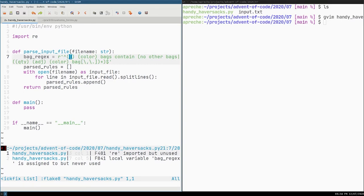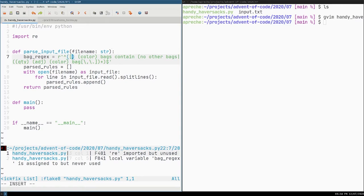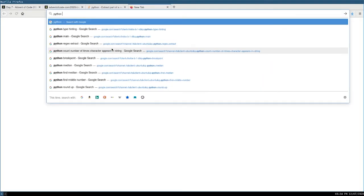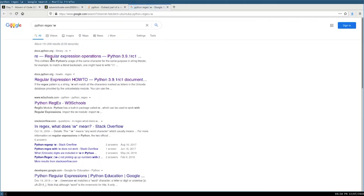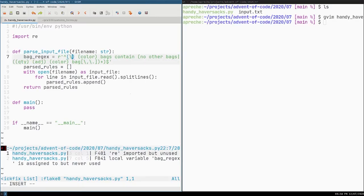So the adjective is, they're all going to be lowercase words, except for the number, which is going to be digits. So lowercase words is a backslash w, right, I think. Let's see. Python regex, regular expression operations. Or lowercase character. Actually, we don't need to do that. We can do a-z plus. A-z plus bags contain their quantity. So quantity is going to be a single digit.